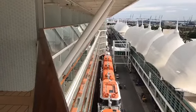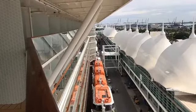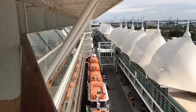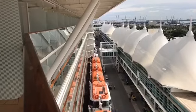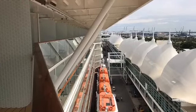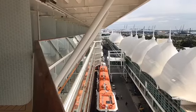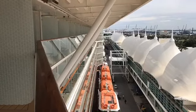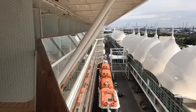But as you can see here, this is what I have liked about the Celebrity ships being up high like this. And if you are a skin cancer survivor, or you're prone to skin cancer, this shade is phenomenal. I'm one of those that I love sitting outside. I can sleep outside. I will stay outside for hours on a balcony, but I want to be in the shade. I don't need any sun whatsoever. I've got enough vitamin D.